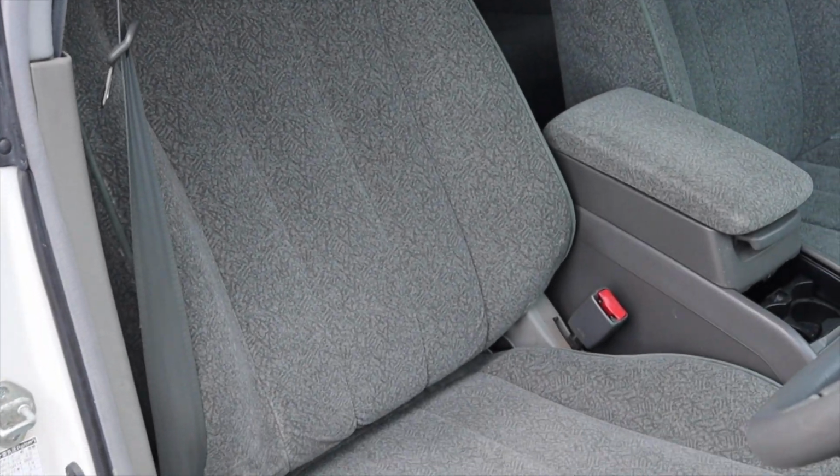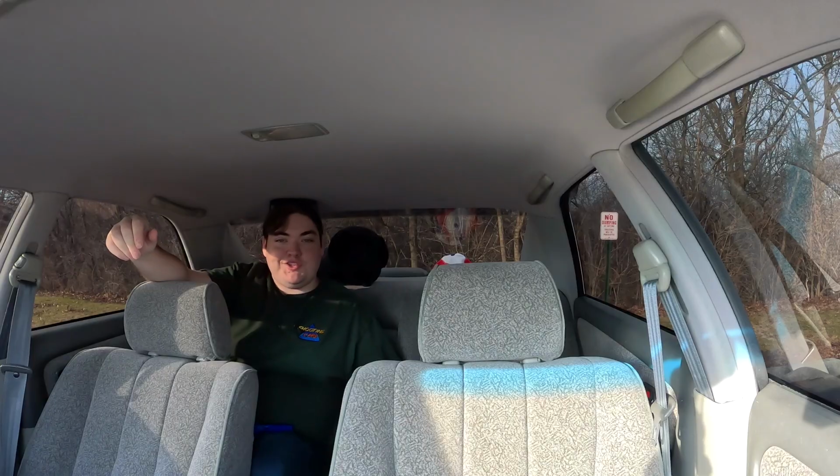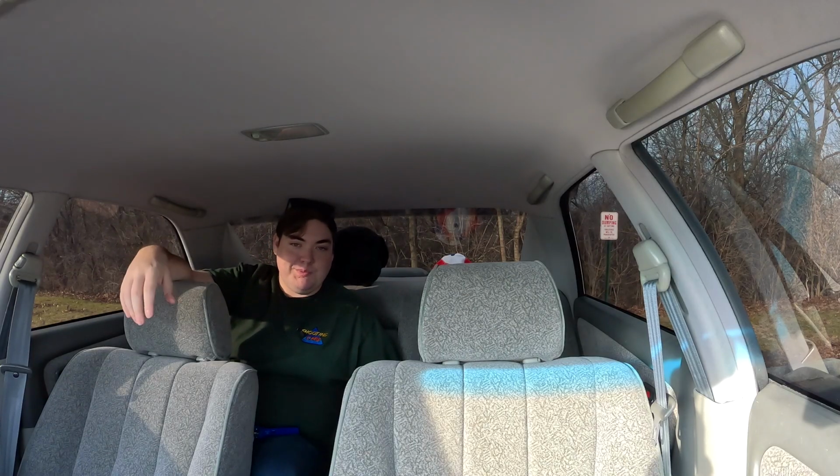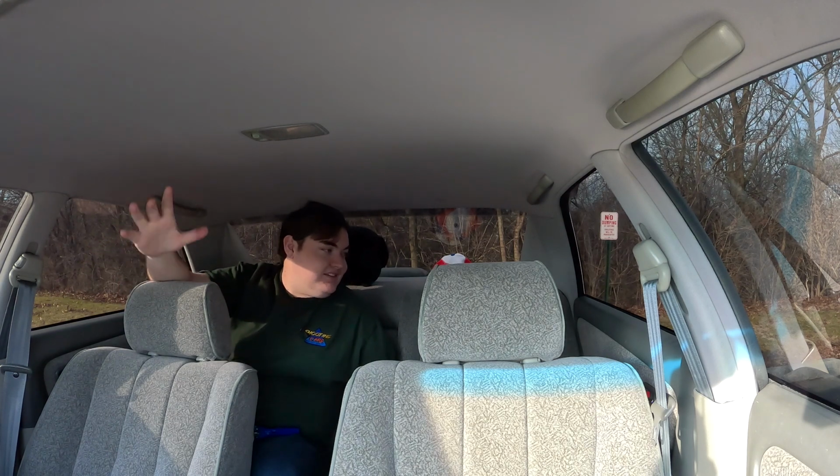However, speaking of seats, we do have back seats, so let's go do a back seat review. All right, so we're in the back of the Toyota Mark II from 1997, and back space is there's not a whole ton of it.